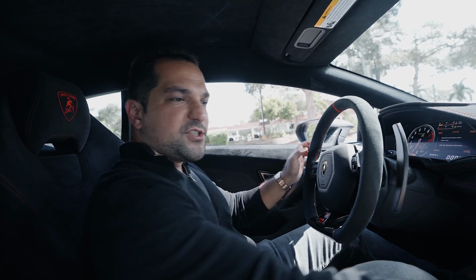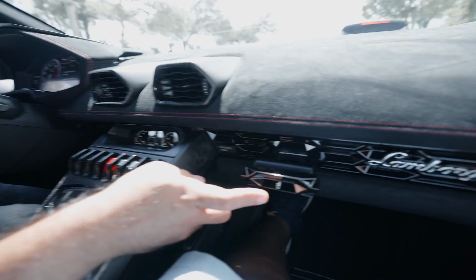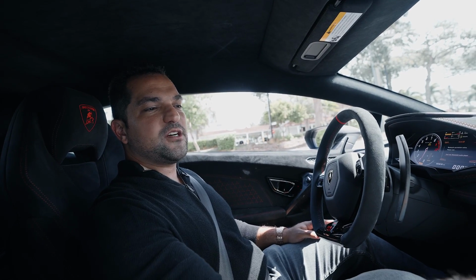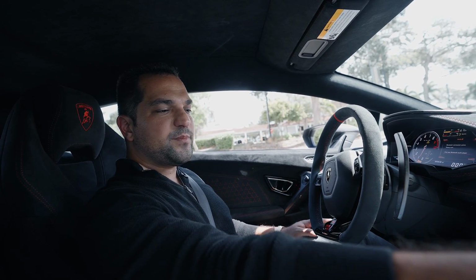This car is also equipped with a cup holder here. Take a look, you have a cup holder here, which is very rare, a very rare $2,000 option, but truly worth it. I do it in all my cars. The STO did not have that option because you have a carbon plate there.